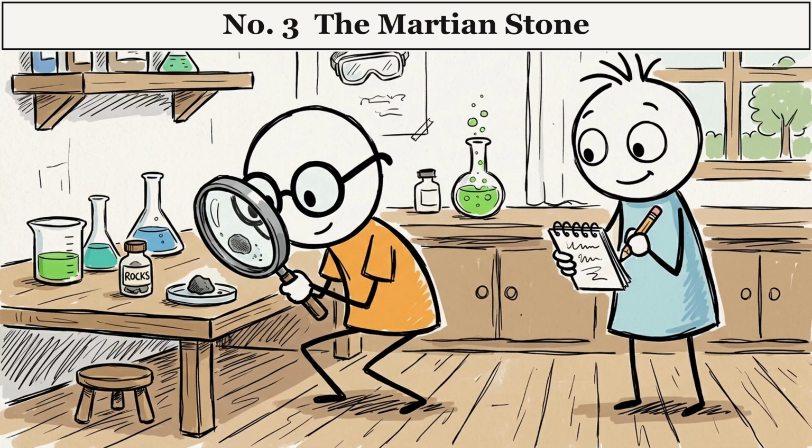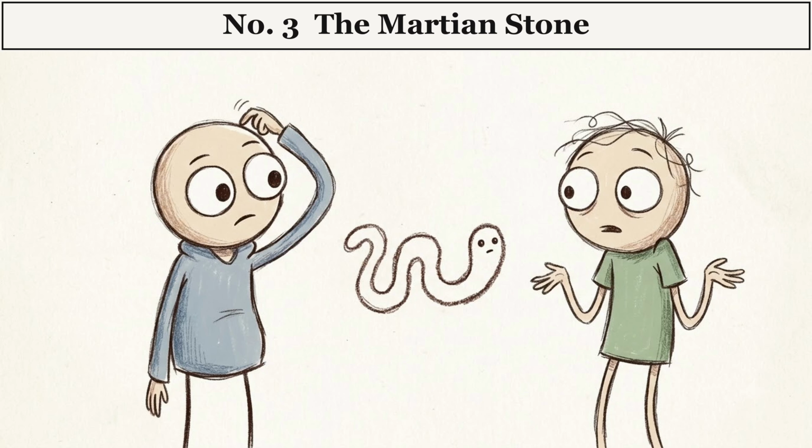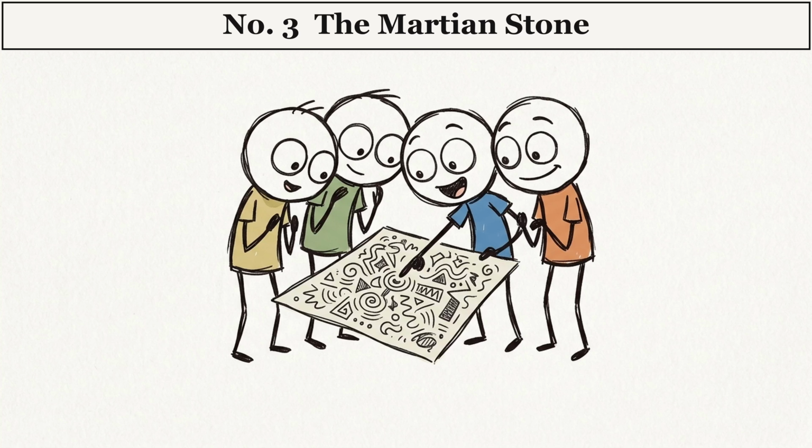David McKay and his NASA-led team began examining tiny features inside it: carbonate globules, magnetite crystals, organic compounds, and structures so small they were described as worm-like. None of those clues proved anything on its own. Each one looked suggestive. Together, they looked like a pattern.